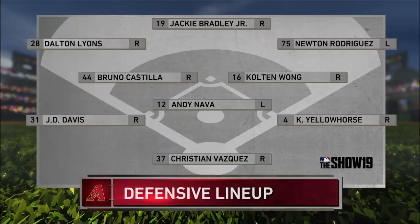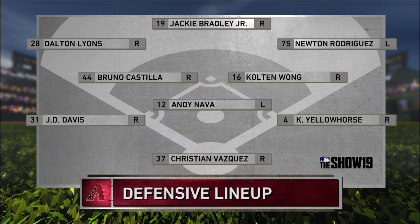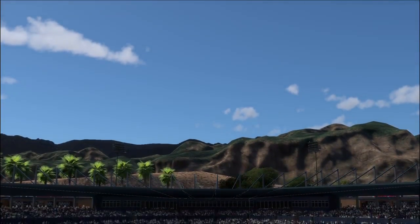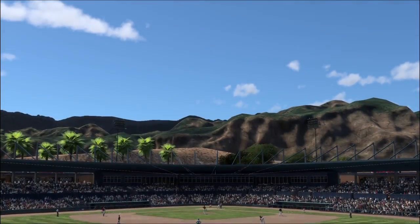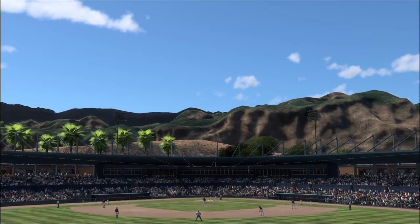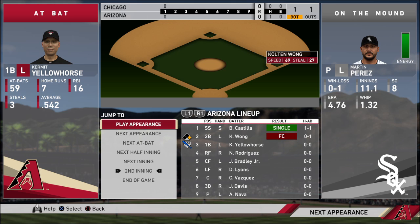Okay, here's how the Snakes are lining up defensively. And let's focus on the guy behind the dish tonight, Christian Vasquez. Lock in on this guy. Some say he looks like a young Pudge Rodriguez in his prime. The bat's coming, but the way he massages this pitching staff should be your focus. Play ball.